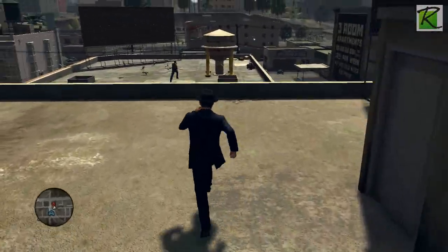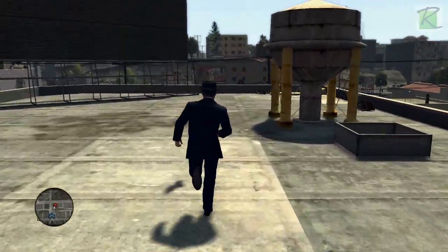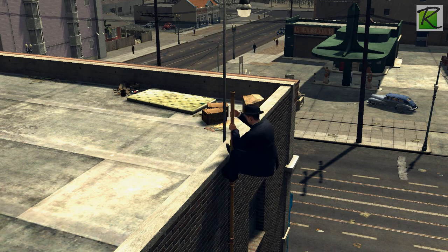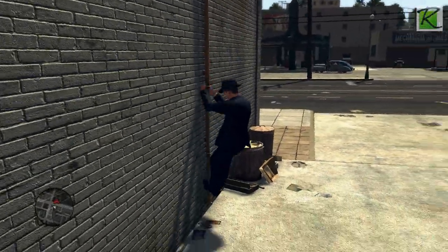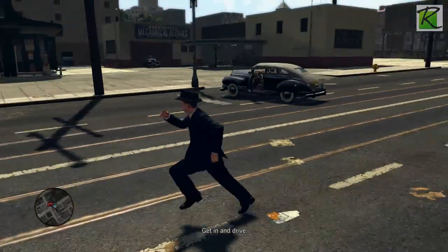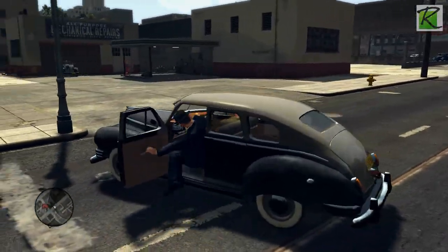Slide. Jump that last bit. Very good. And leap of faith. Nice with the roll. Keep his hat on. Slide down this pole. Come on then. Here we go. He's getting away. He's getting away. Get in and drive. Oh, I have to get in and drive? Why can't you just drive?